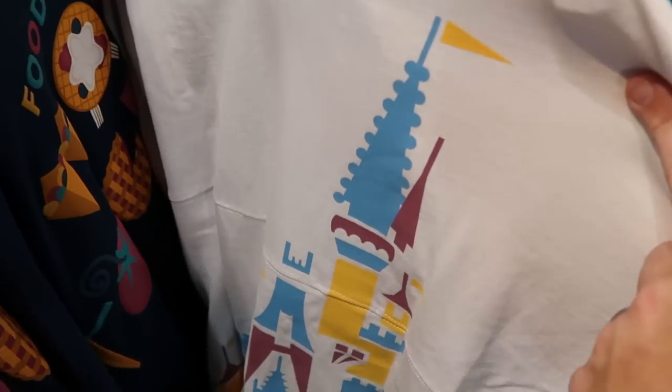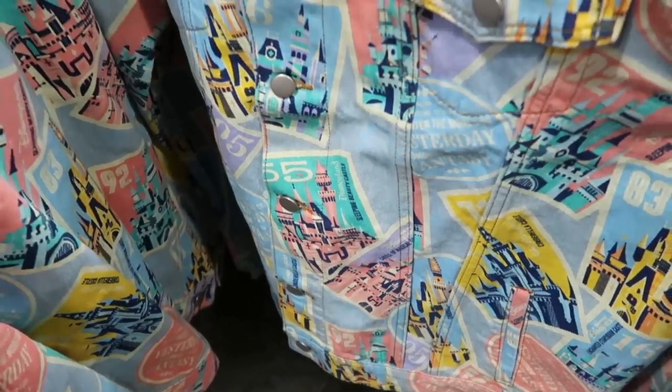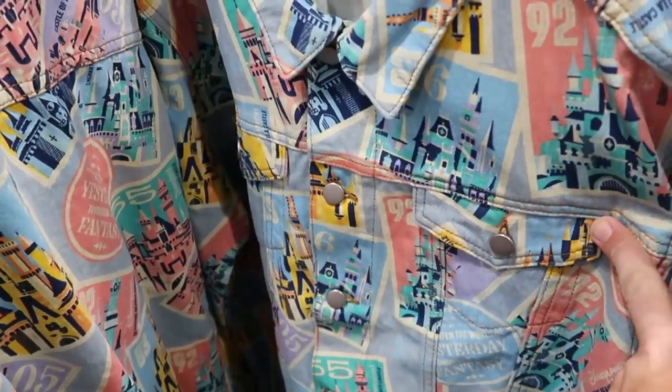And then the front side here has a huge graphic of Cinderella Castle. Let's check out a few of the other offerings here on this adult rack. Here's a really nice denim jacket with all of the castles of Disney. They are literally in stamp form. Like, they have pockets at the bottom, some button pockets at the top. $40, marked down from $80 for those.